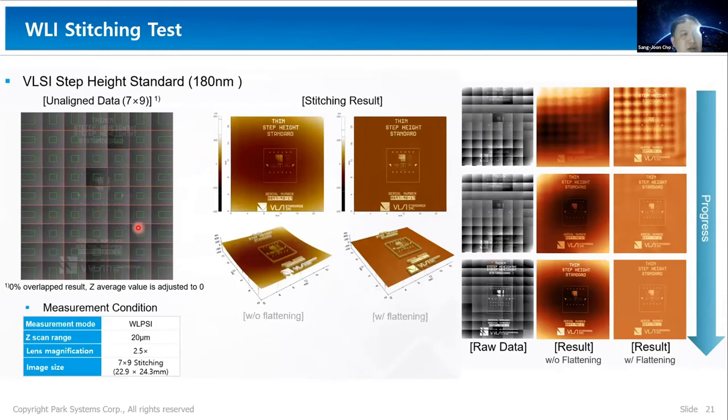This is an actual stitching test with a real VLSI step height standard of 180 nanometers. This is data imaged in April, 6 months ago, before optimizing the stitching algorithm. And this is the current result. So you can see how much improvement we have made.